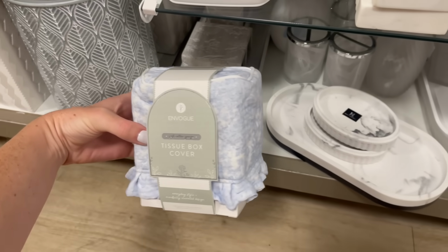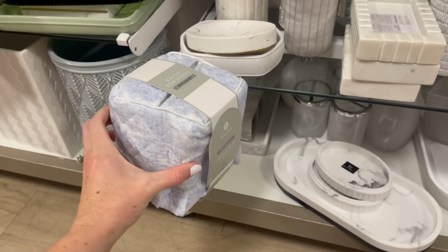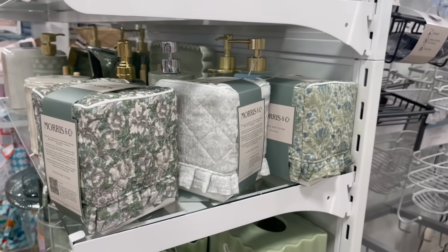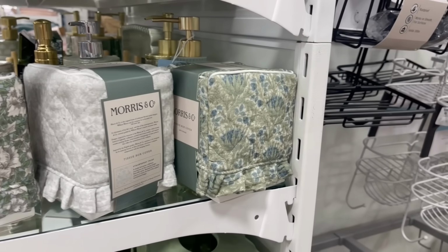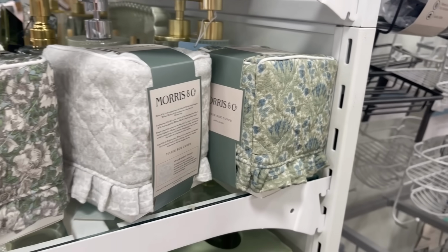I also noticed a bunch of these floral fabric tissue box covers, which were kind of interesting. They had lots of different colors and patterns, and these could just be a fun way to elevate an ugly tissue box and just make it feel a little bit more chic and aesthetic.